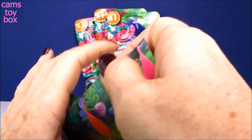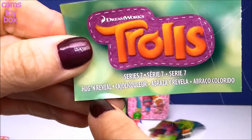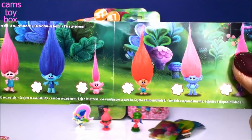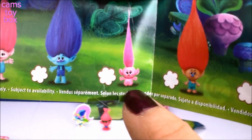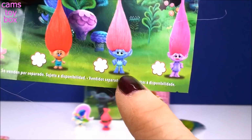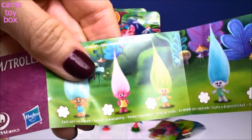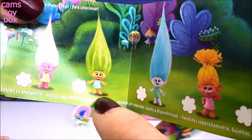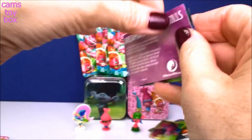Come on out. Okay, so here is the new collector's guide. You see down here, Series 7, Hug and Reveal. So here are the new trolls in this series. Our brand new spanky introduction is Baby Poppy. Look how super cute she is. She's so tiny. There's this little kid one. These two are new. I've never seen these two in any of the collections before. This is a new guy. Here we have Moxie Dewdrop. We got Karma is back. I'm not sure who that is. We got DJ Suki in this one, and here's another different one.